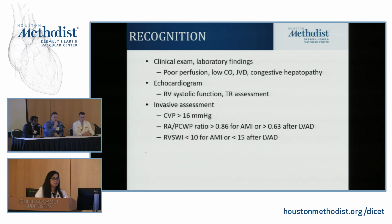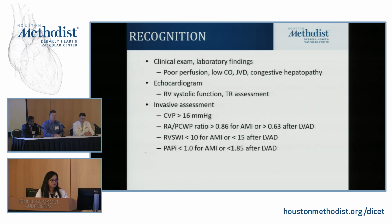If your CVP is greater than 16, at least in our clinical practice, we use the RA to PCWP ratio to guesstimate whether we're dealing with RV dysfunction or not. So if your RA to PCWP ratio is greater than 0.86, this was in a study for acute MI, or greater than 0.63 after LVAD, you're dealing with somebody who has RV dysfunction. RV stroke work index is too complicated for me to calculate, so I usually don't use it. But the one that I do use, which is very helpful, is PAPI, which is PA systolic pressure minus PA diastolic pressure divided by your RA pressure. If that is less than 1 for acute MI and less than 1.85 after LVAD, it was shown to be associated with RV failure.